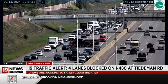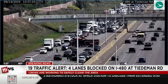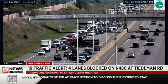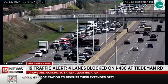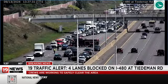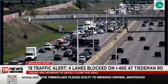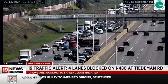As you see now, it looks like the pickup truck there, or my words are failing me at the moment, but it looks like they're getting a truck in there to try and pull the vehicle out of the way. So let's stick with this for a little bit here, try and go through and see exactly what we got there. But the tow truck, there we go. Okay, so the tow truck's now making its way, maneuvering around.